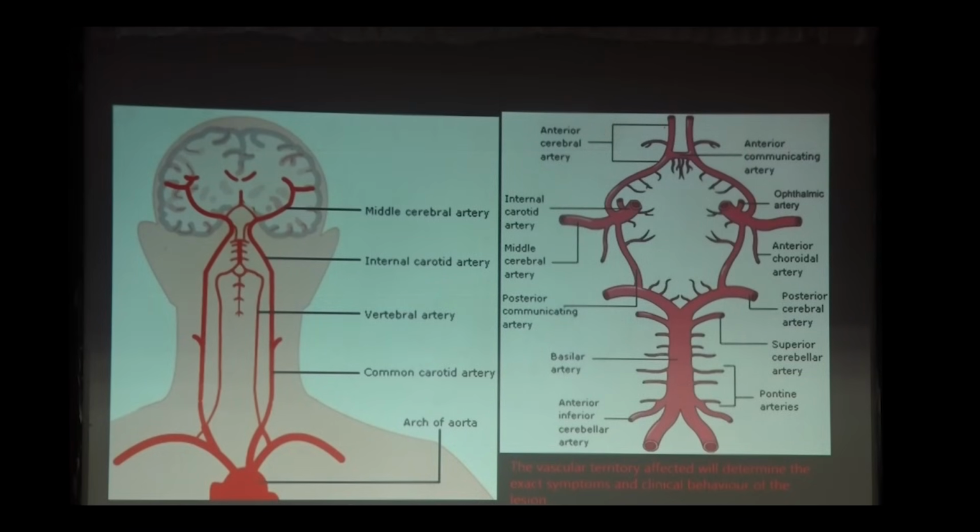A quick overview about the blood circulation of the brain parenchyma, the cerebellum, as well as the brain stem. So you can just go through the diagram here. This is the arch of the aorta.